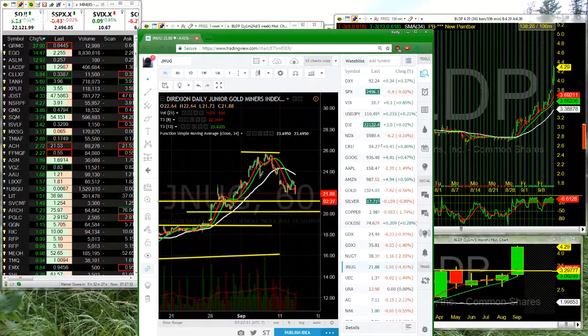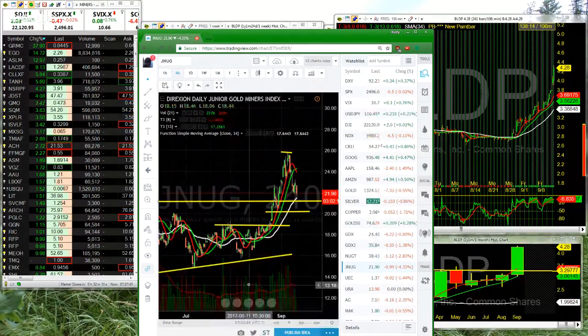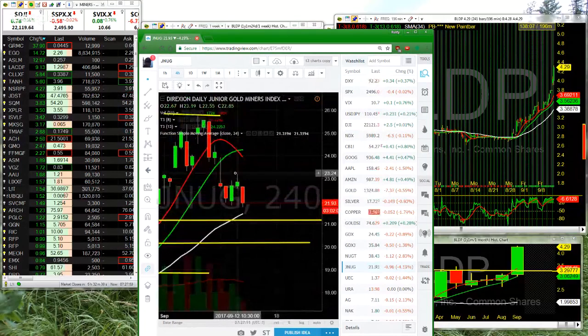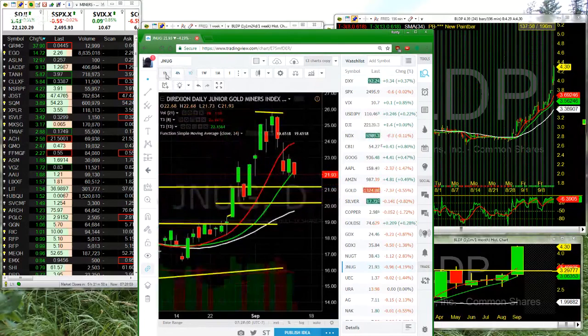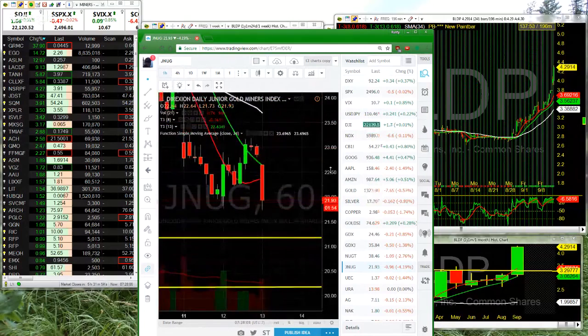It is hugging the support. JNUG is hugging support, but I'm thinking it's going to come down for one more leg for a spike down. That's what I'm thinking, because you had a bearish retracement yesterday, all the way into the 23 range, and then it just broke previous lows here shortly. So I'm thinking it's going to come back down a tiny bit more for a spike low. It is hugging a double bottom right now, though, so you could be right.